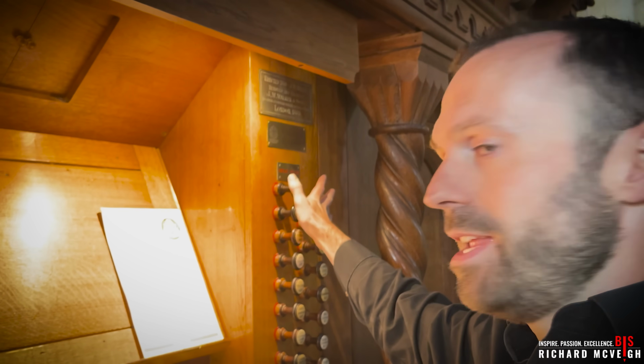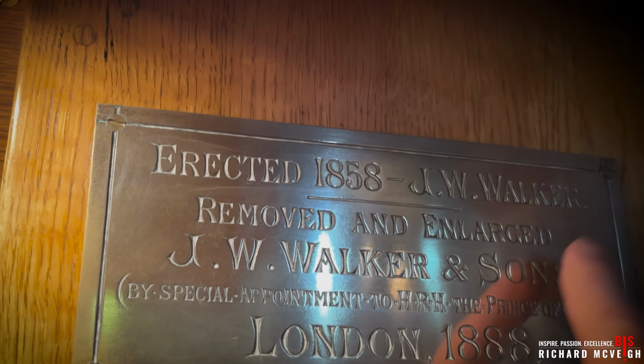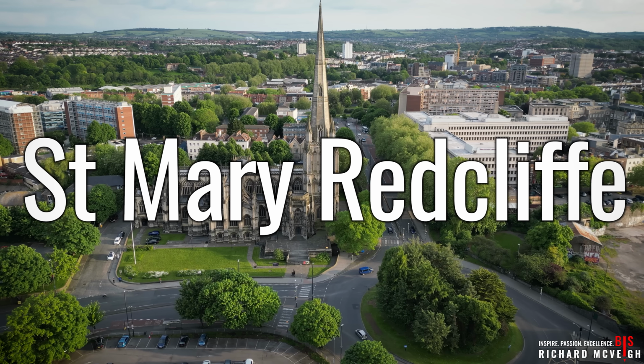And last year, I felt ready to sample my own organ, the 1850s J.W. Walker organ of Romsey Abbey. The feedback that we received about the Romsey Abbey sample set was fantastic, and it made me so much more excited about coming into a space like this for me to record my dream organ. Welcome everyone to St Mary Redcliffe.